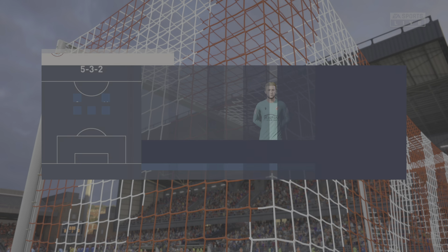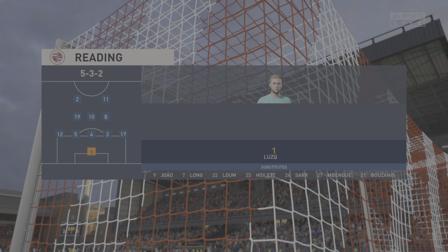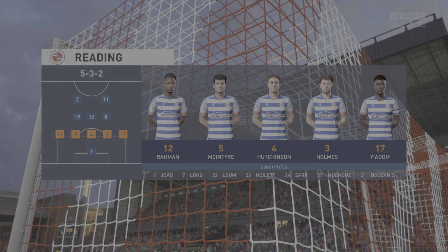A glance at the Reading starting 11. Well, when they don't have possession, it will be a back five. But when they win the ball back, the wing-backs will push further forward to make it a 3-5-2.